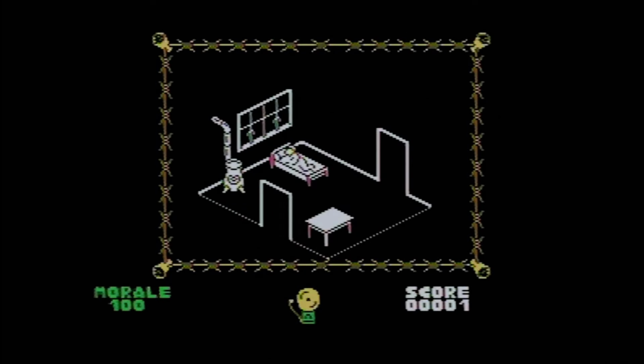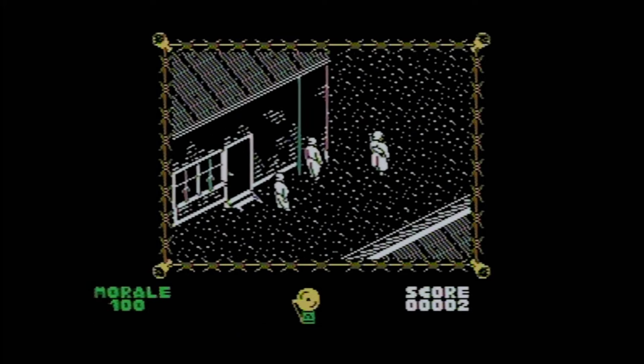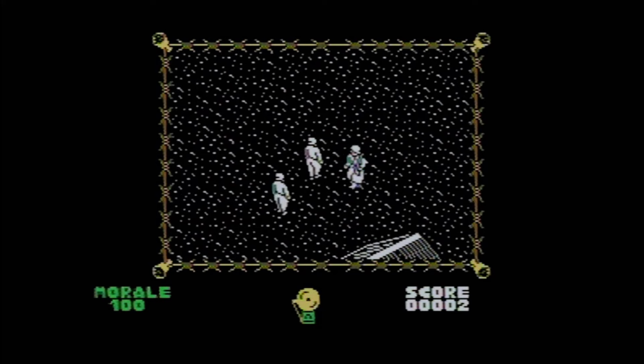The final of the 7 games that give this compilation its title is The Great Escape, which was originally published by Ocean in 1986. It shares the name of the classic 1963 movie, but is not an officially licensed adaptation. The year is 1942, the place Germany. War has broken out and you've been captured and placed in a high-security prisoner of war camp.